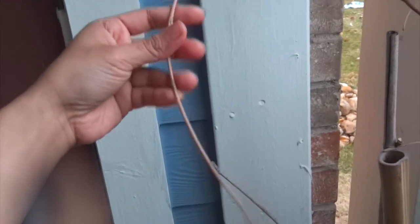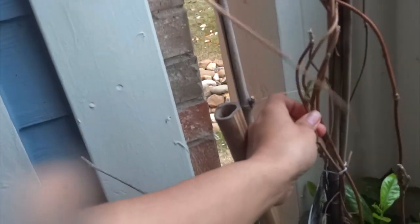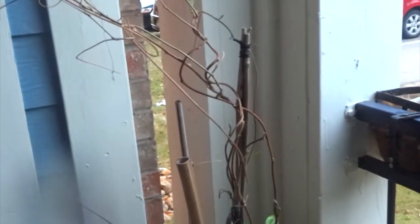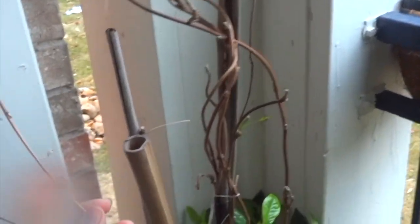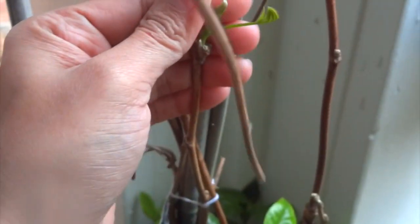And I was just gonna take it down because it was just an ugly piece right here. But it's coming back. And okay, so I'm gonna leave it. I'm gonna let it go and see what it does. I am so stoked about this, you guys. I cannot believe that this is coming back.